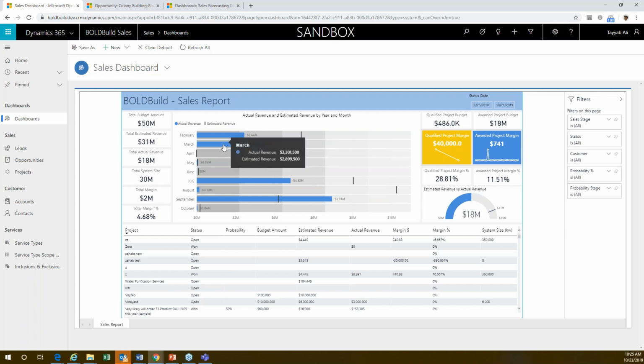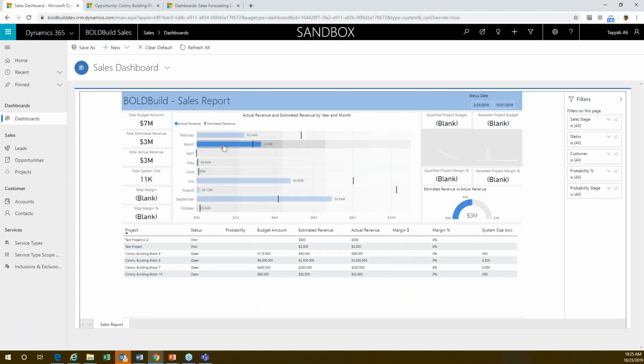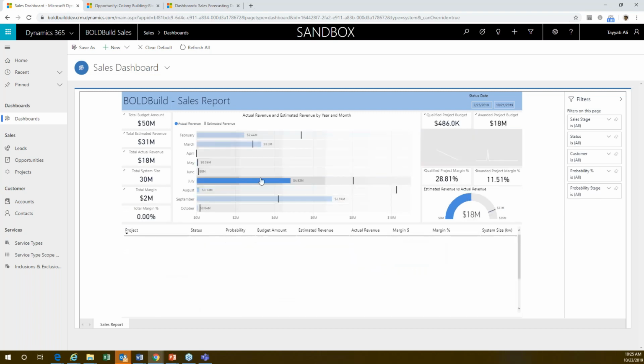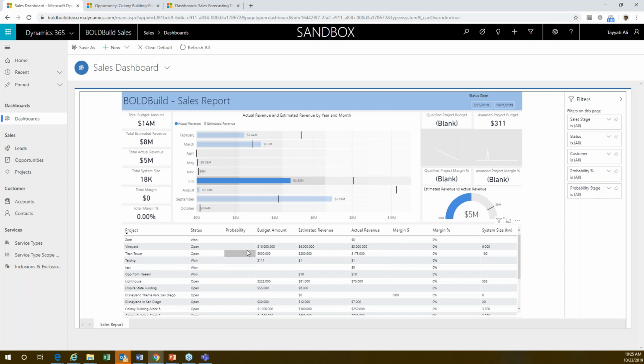So I can click on that, and it can just give me a breakdown of, okay, here are all the projects that you have that contribute to that in the month of March. And I can then play with any of these numbers. I can say, okay, I want to look at the month of July. I can go in there, and this is showing me my budget, my estimated revenue, and my actual revenue.